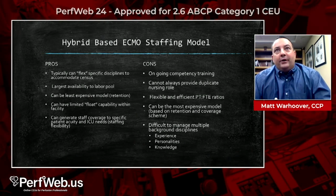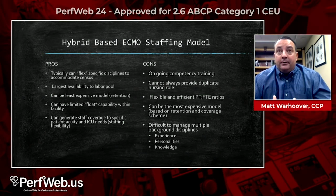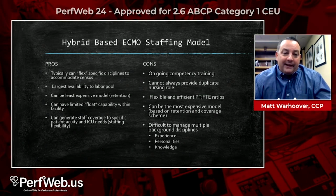And then, regardless of what you do, you have multiple different backgrounds, multiple different work experience, personality, and just knowledge base, right? You have respiratory therapists that know the ventilators. They know the ventilation aspect of ECMO. You have nurses. They know patient care. And then you have perfusionists. They know perfusion and the pump. So when you step back, each cohort has a leg up on the other two. They have the experience, the knowledge, and the background, a leg up on the other two, if you're just looking from a general background standpoint.